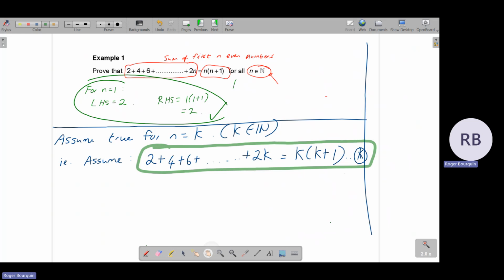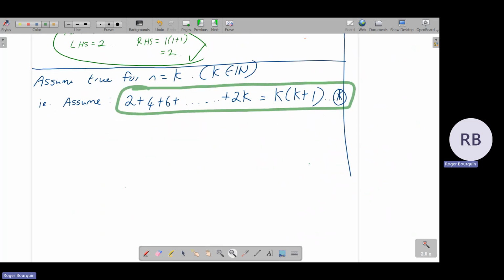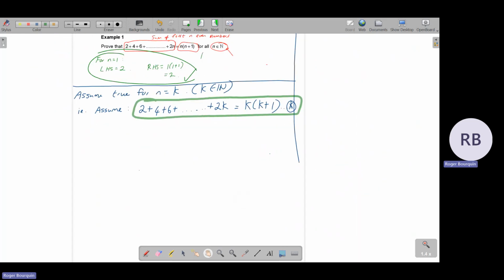So we assume that. Now, what do I have to prove? What are we trying to prove?